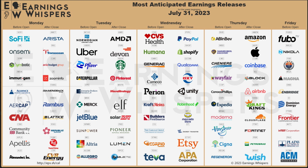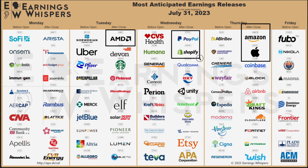Speaking of, here is your earnings calendar after the close. Amazon and Apple on Thursday. That's where the fireworks go off. Some other honorable mentions, of course, AMZN. That is going to be on Tuesday after the close. You could take a look at PayPal and Shopify in here. Coinbase, maybe an honorable mention. Same thing with Block, but Amazon and Apple really take the cake.